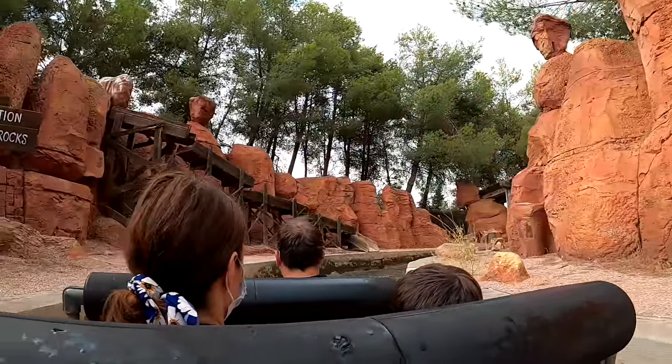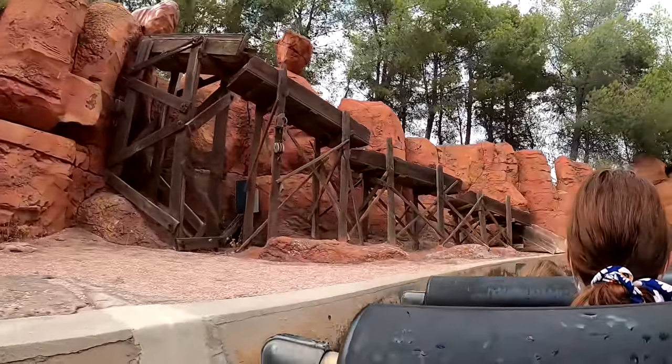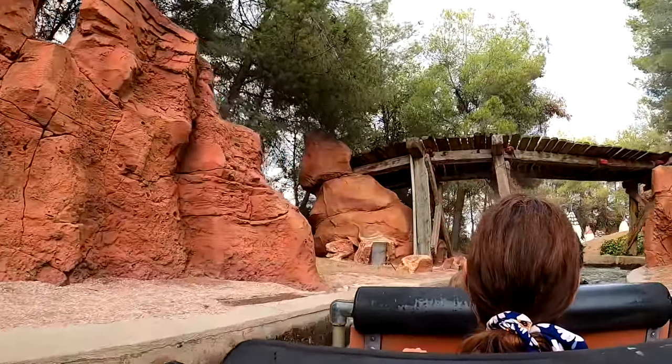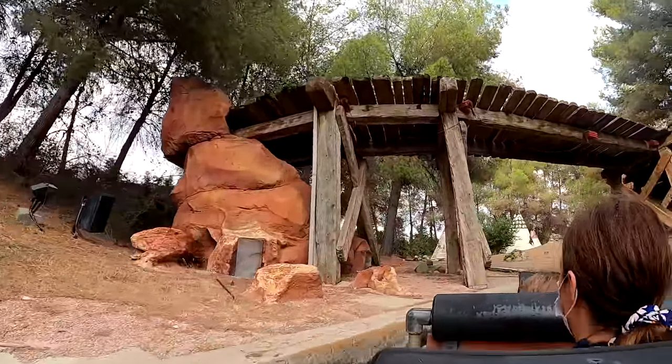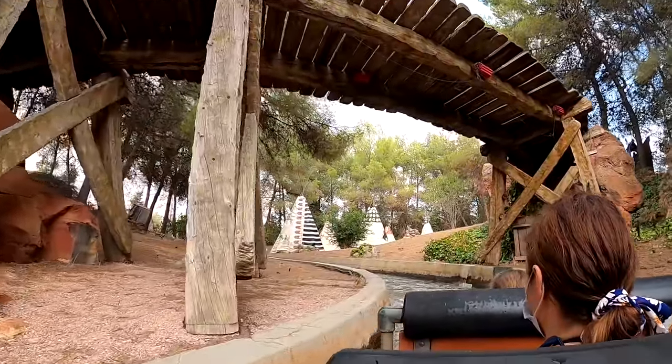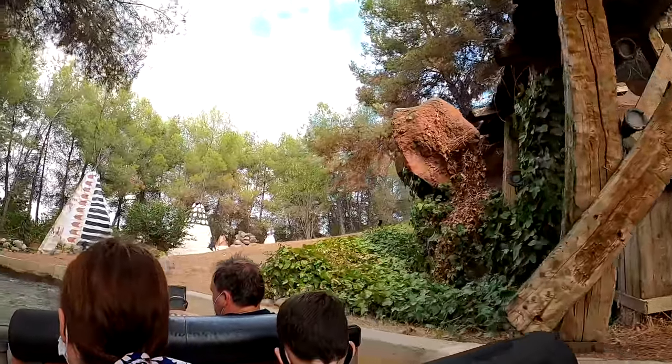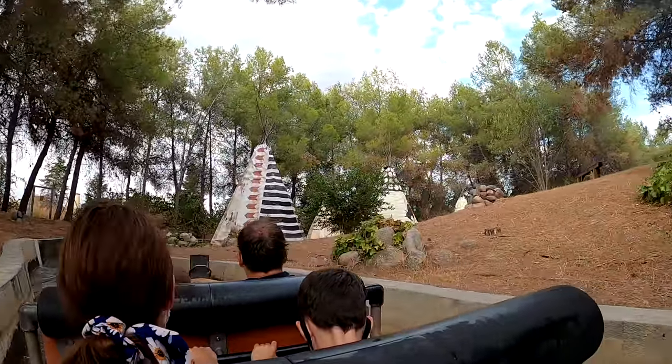Well, there we go. After about a 10-minute stoppage, we're now back in action here on Rio Bravo. Well, that was exciting, wasn't it? We're hoping for a behind the scenes. I mean, we'd had the best bit of the ride, the backwards drop, but at least we're going to get the big soaking now, because I've just dried off sitting there. Some nice bits of theming around here. Some teepees over there.